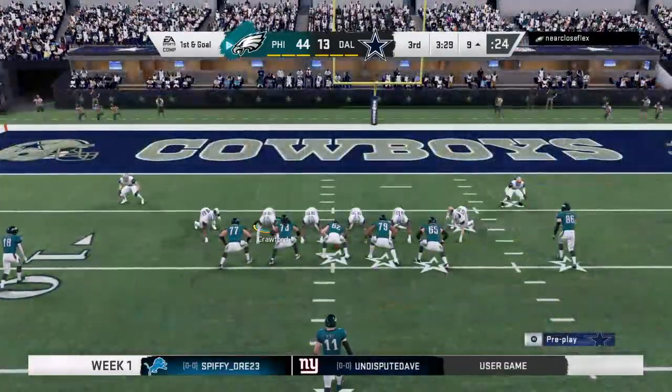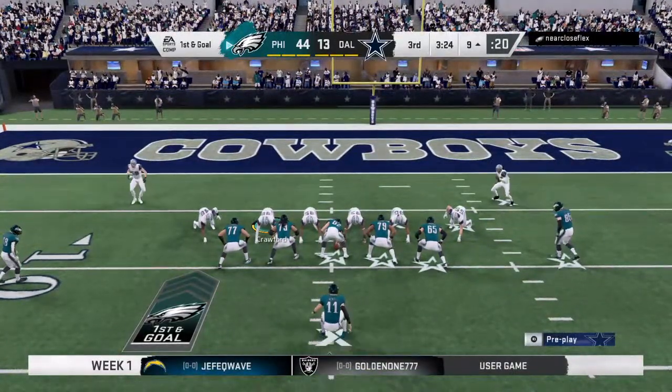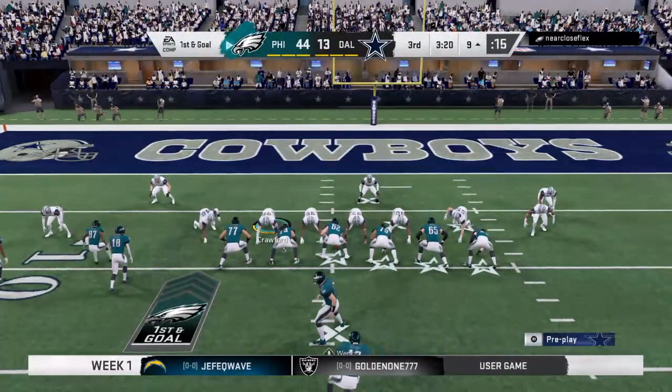The 3 red zone trips, 3 touchdowns so far. They'll look for a 4th on 2nd and goal.